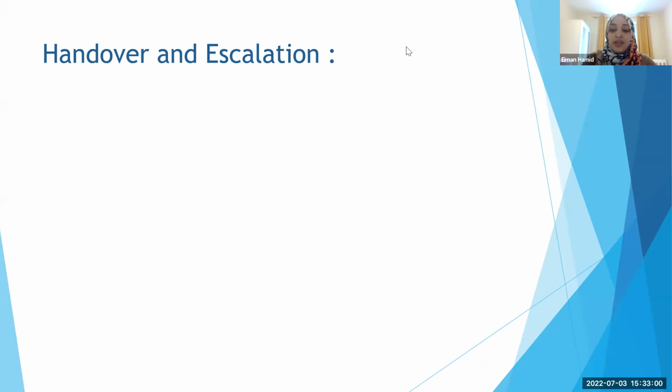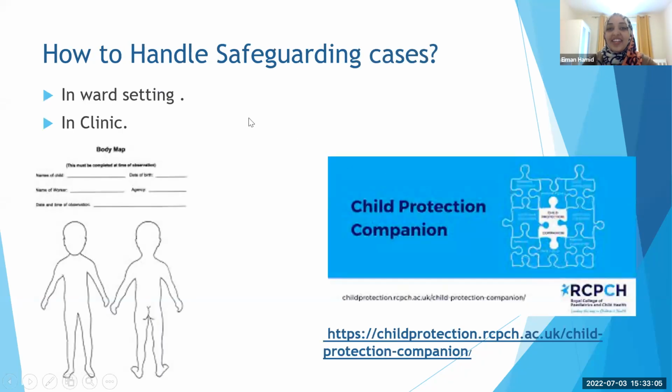Now let's move to how to handle a safeguarding case. So safeguarding is a very scary zone for us, people who are coming from abroad, because to be honest, we are not involved in safeguarding by any chance. I was a pediatric trainee in Qatar, and I've never encountered a safeguarding case myself. And the rules are different, the policies are different, and everything is different. But by the time that you are a pediatric registrar, most likely you passed your RCPCH exam, so you are familiar with that thing.